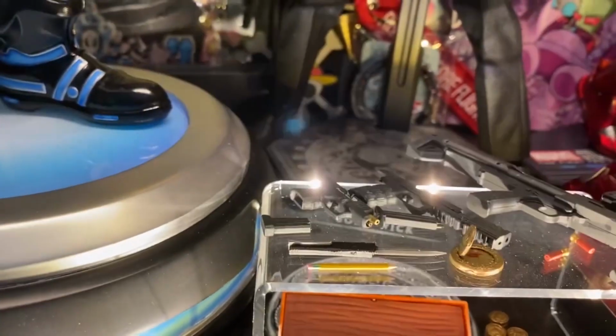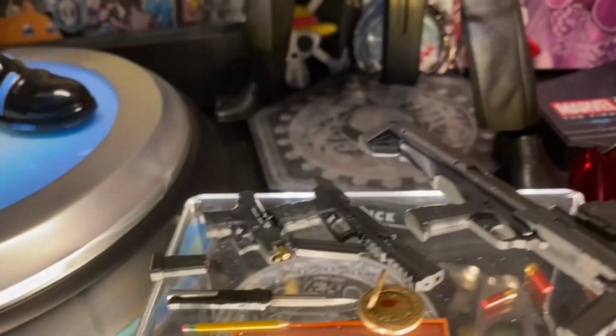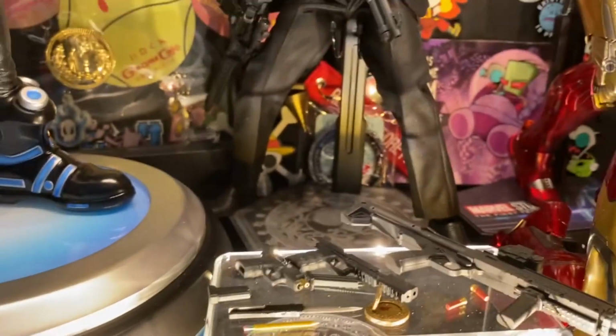Wait, where's my... Oh, the case is blocking the thing. Yeah, that thing, not a coin in the back. You know what it is. Next.